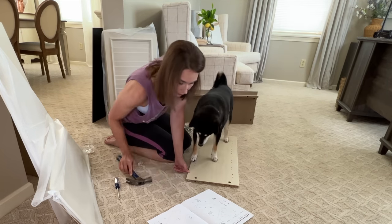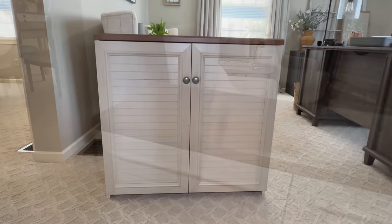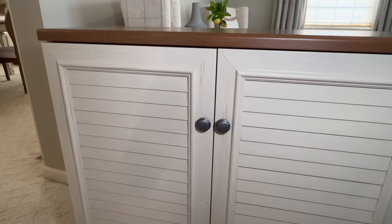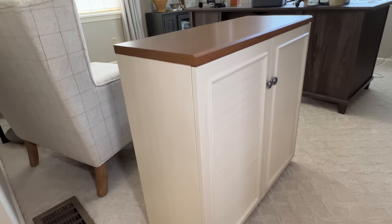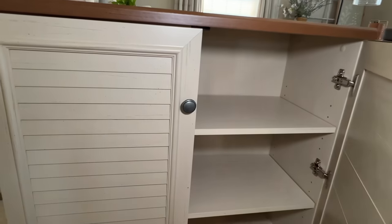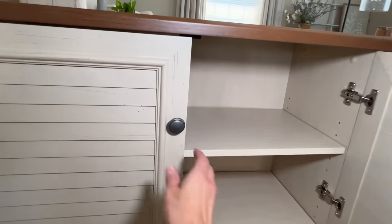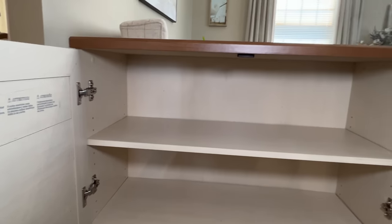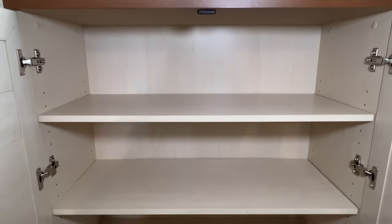Just like that, after about an hour, maybe an hour and a half, I was able to put this cabinet together. It was super easy. The directions were great. So I know if I can do it, definitely you can do it too. I love the shutter-like doors. I also love the contrast between the wooden top and a cream cottagey finish on the bottom. I also love that it has some shelving so I can store some things, which is always a benefit around here.